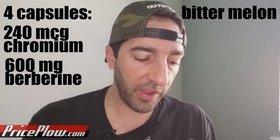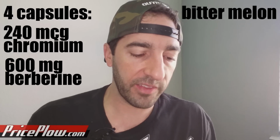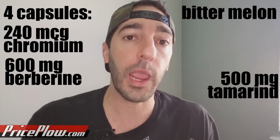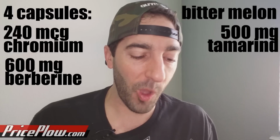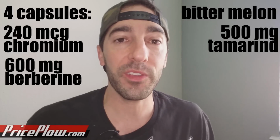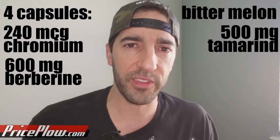There's bitter melon at 500 milligrams. I find this fascinating. An ingredient that's never been in a glucose disposal agent before: tamarind. Tamarind did some wild stuff with diabetic rats, and I think it's a welcome addition here. They're also looking at some other research that tamarind has been involved with. It could cleanse you of fluoride. There's some crazy stuff with this that I need to look into.